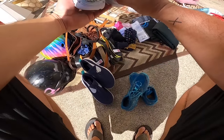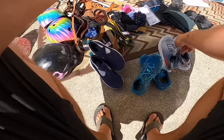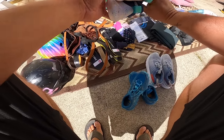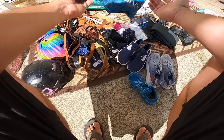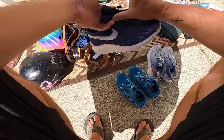Shasi was saying the shoes are between $2 and $5. So I found some Hokas, some real clean Nikes, little slippers, and these. Who knows, even if they're $5 each, that's okay, but we'll see.